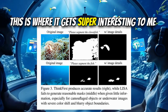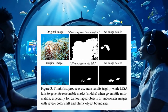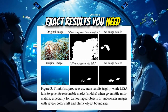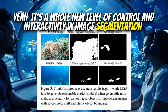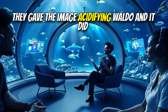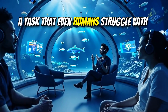This is where it gets super interesting to me. You can interact with ThinkFirst using text queries. You can even use image scribbles. It's like you're having a conversation with the segmentation model, guiding it to get the exact results you need. Yeah, it's a whole new level of control and interactivity in image segmentation. And yeah, the Where's Waldo example, they used ThinkFirst to actually play that game. They gave it the image, asked it to find Waldo, and it did. Wow. A task that even humans struggle with.